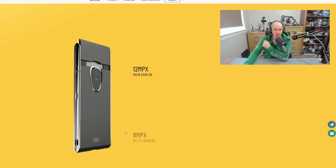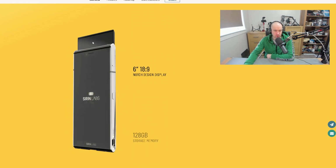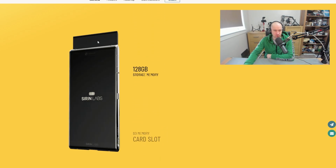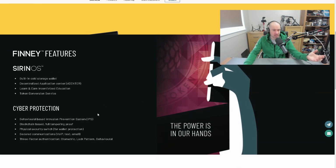Scrolling the wrong way. Okay, 8 megapixels at the front, and you can see this dual 2-inch screen thing at the front here, at the top. This is where the cold storage wallet works. And when you're using the phone, you will see this at the top. 128 gigabyte storage, micro SD card slot as well. Down at the bottom here, they've got about the Sirin operating system, which is built upon Android, so I suspect you can continue to use Android applications.